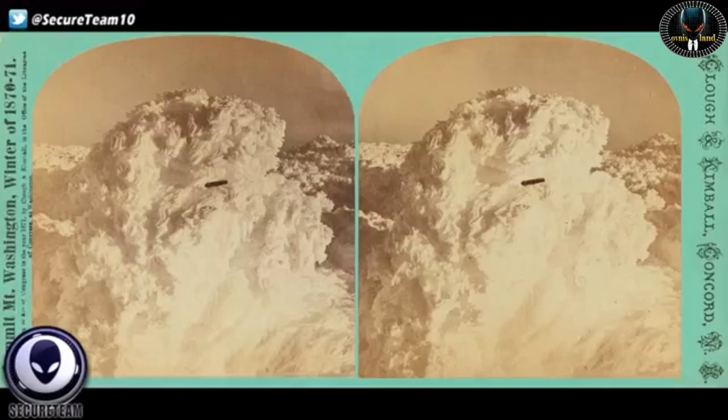Alright? So before we end today's video, I'd like to bring up another photograph from the past, from the history books, and show you what is known as the oldest UFO photograph ever taken. So this image here dates back to 1870, and it depicts a cloud formation over the summit of Mount Washington, and this is in the winter of 1870. And lo and behold, we see this large cigar-shaped object hovering over this snow-covered summit with these clouds in the background. And the photograph is actually part of an antique stereo view.